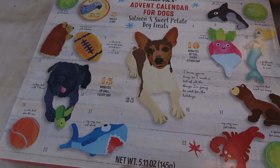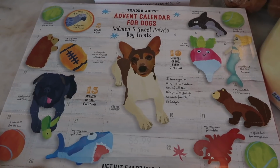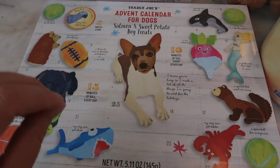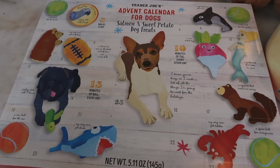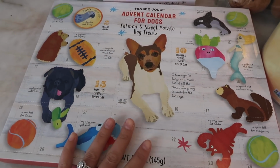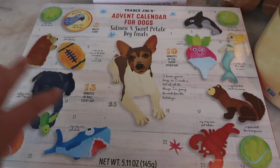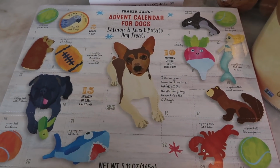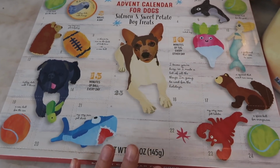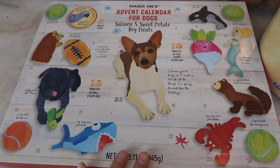Also, look at this. This is back. This is the advent calendar for dogs. It's so exciting that they brought this back this year. And guess what? There is going to be a cat advent calendar this year as well. Last year they just had the dog one, but my dog loved this advent calendar, and I think Benson loved it more because he would give our dog a treat every day. But this is super fun, and if you have fur babies, this is perfect.